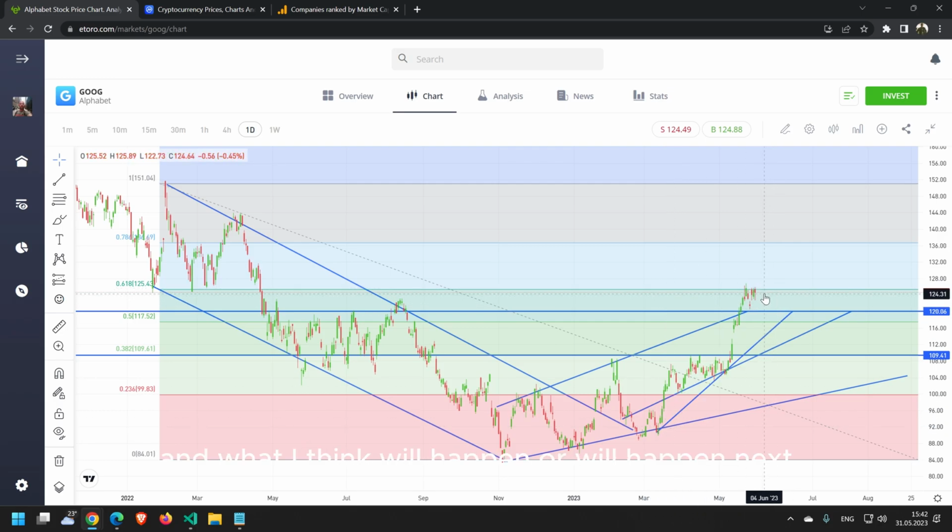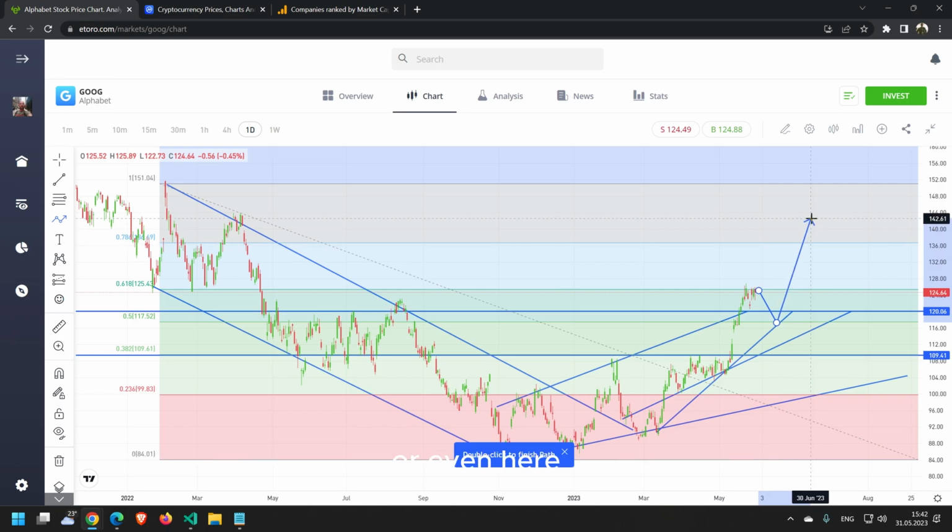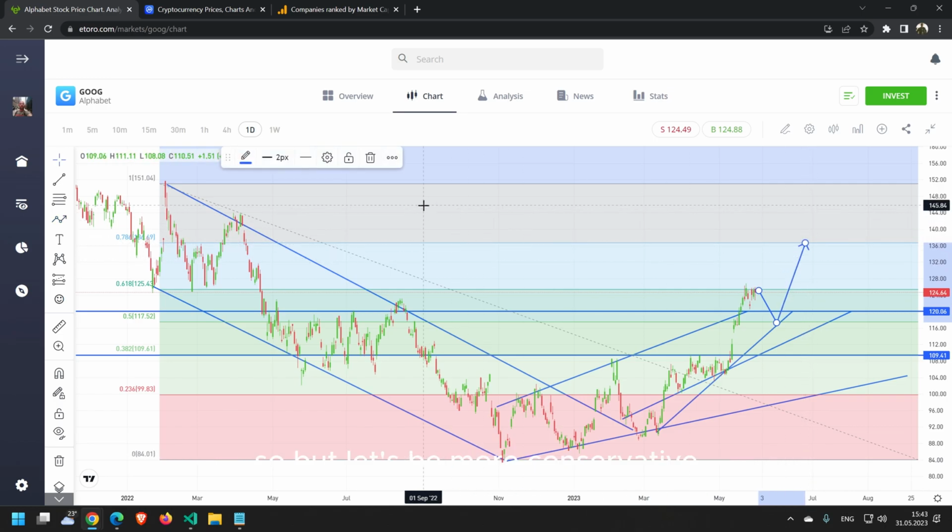And what I think will happen next, the price should go down, and I need to add a chart to make it more clear. So most likely the price goes down to this level at least, maybe even more, but let's be optimistic. The next support level for us will be somewhere here or even here. But let's be more conservative and I'll leave it at 136, and the buy level is 118 or something like that. So that's where we are going. But for now, I wouldn't say you have to buy Google or even sell, because this is one of the biggest companies and it can continue to go up. So I would rather wait for a buy opportunity than short it.